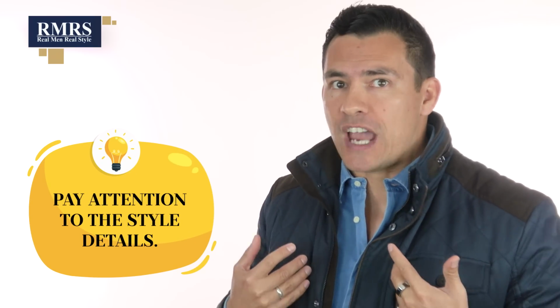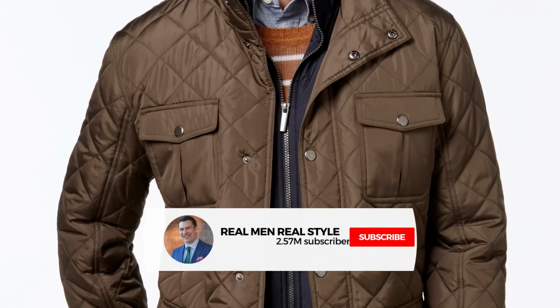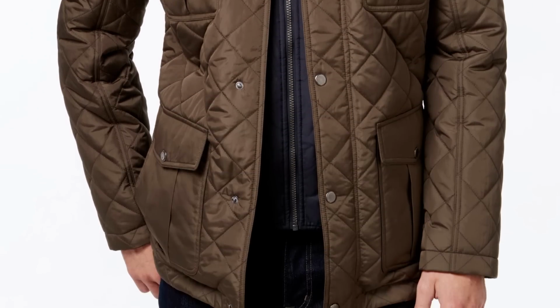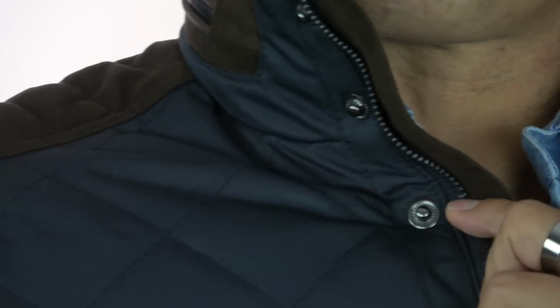See, most quilted jackets started off as a very simple layering piece. This was something you wore under a shell with another jacket. Nowadays, it's a jacket that stands by itself, so you want to make sure you get something that they paid attention to the hardware. So look at the buttons, look at the zipper, and look at the accent pieces.